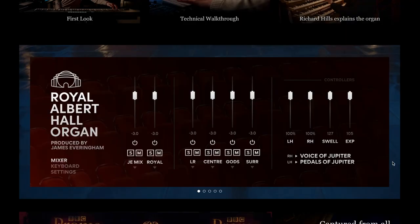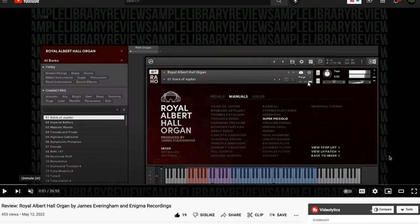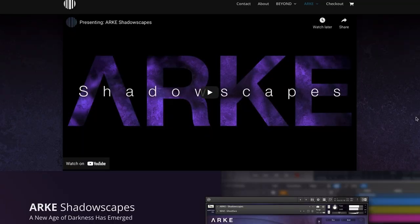James Irvingham's Royal Albert Hall Organ was released a few weeks ago. Available now for £129. It's a Kontakt player instrument, so got a review. Big thanks to contributor Pete C., who spent time with the Royal Albert Hall organ so we could hear what it sounds like. Barcode Industries' latest release, ARKE Shadowscapes, has been a very popular click-through last week.